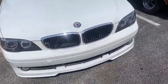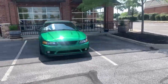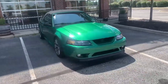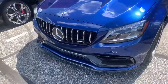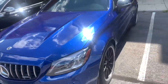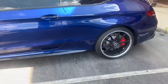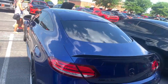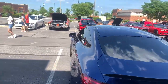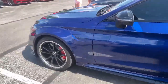Oh, now this is a BMW. I'm sorry, Alpina. Got a Mustang, candy apple green. This AMG right here. AMG looking good. See, that's an AMG. Kia right here.